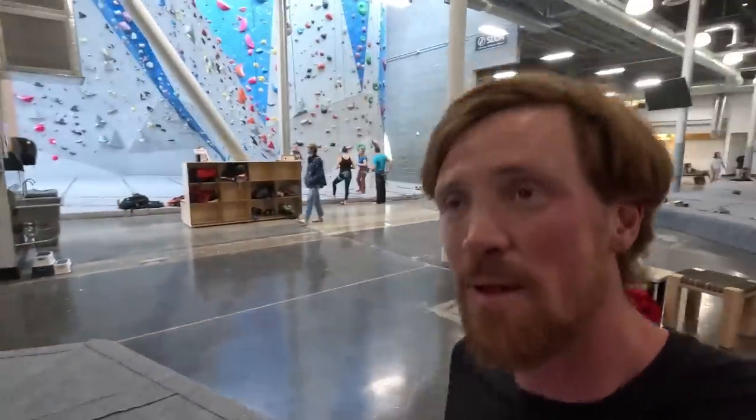Trying this boulder problem, it's a V6, which is pretty difficult. And Joel just made it like 80% of the way, and he used the wrong hand and he fell off, and that's what I did a few tries ago. But he'll get it. He's doing great.